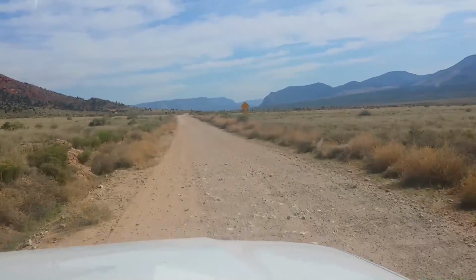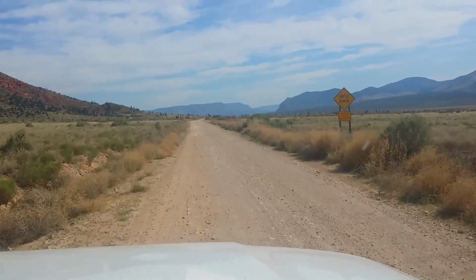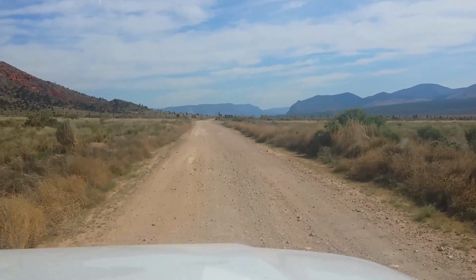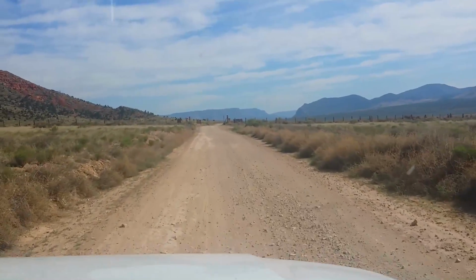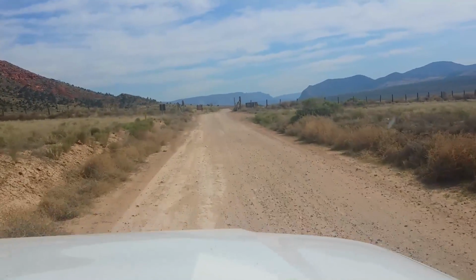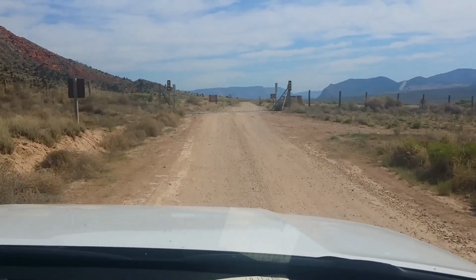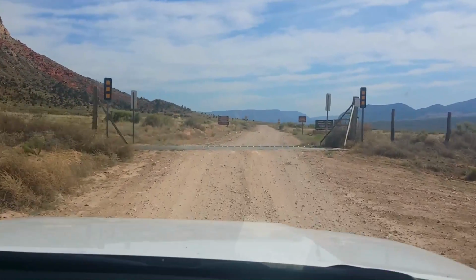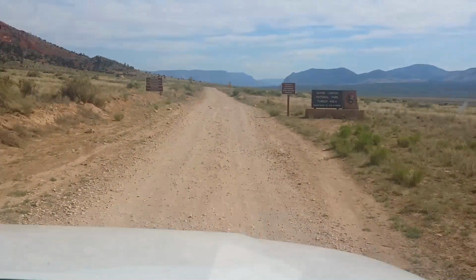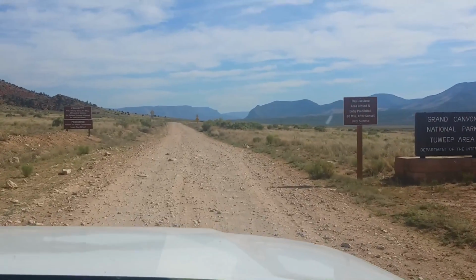And I guess I would say overall, this road is not that bad. Certainly not as bad as what they made everybody believe it was. I would say if it's going to rain or has rained, maybe don't use it. But I even think a car could make it down here, to be honest with you. We're in a four-wheel drive with really high clearance. But yeah, I even think a car might be able to make it.